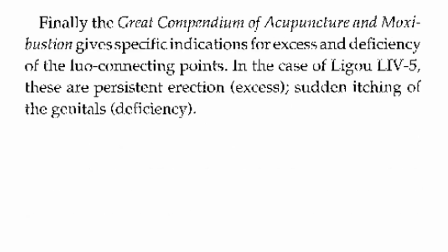Finally, the Great Compendium of Acupuncture and Moxa gives specific indications for excess and deficiency of the luo connecting points. In the case of liver 5, these are: persistent erection, excess; sudden itching of the genitals, deficiency.